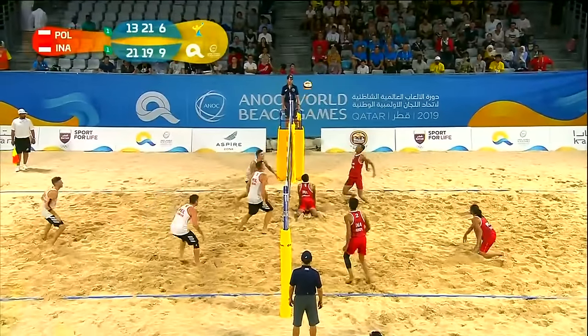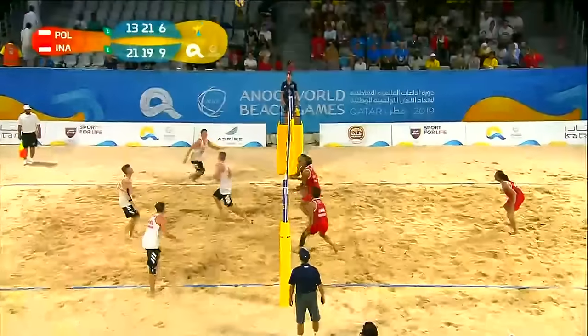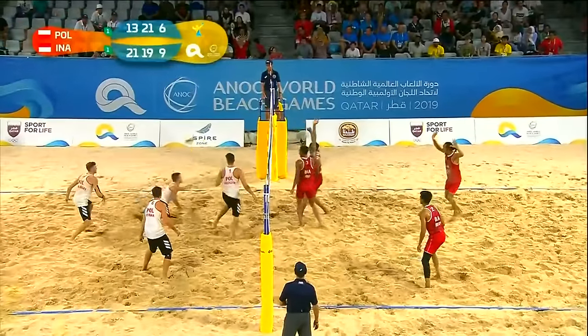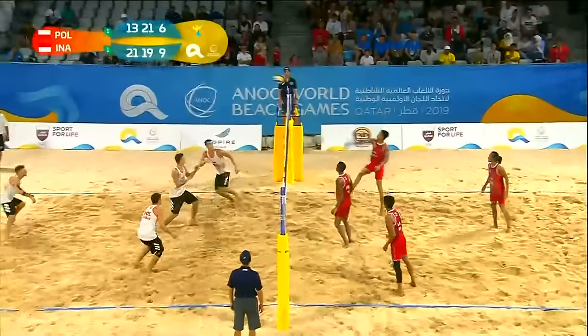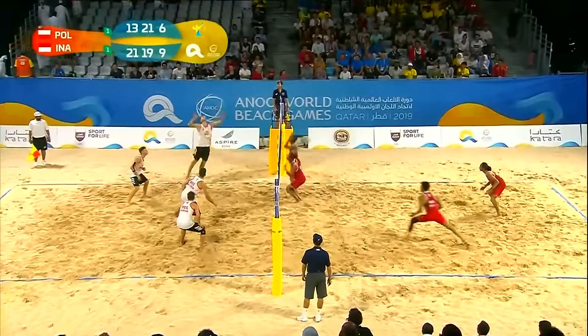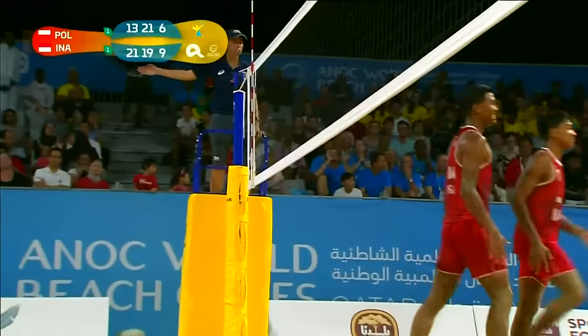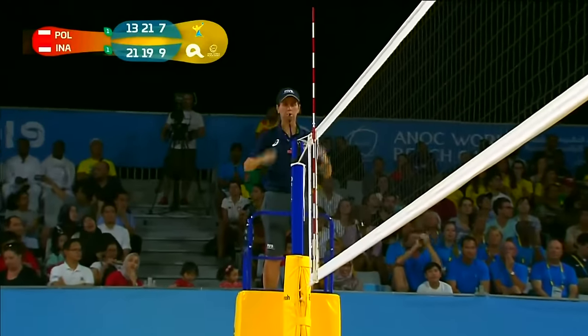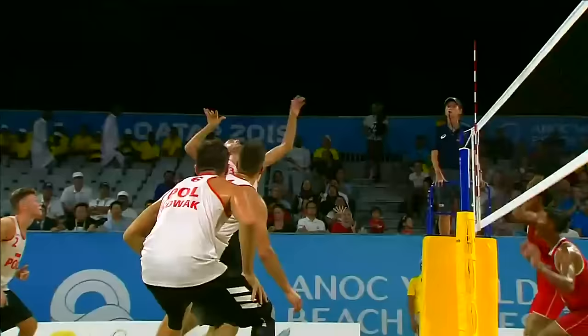Cute as KRUK, POZNANSKI, KRUK with the set, goes back set to MISZCZUK, who comes cross court. Well done by KRUK to keep it alive. Can Indonesia finish? POZNANSKI, MISZCZUK, KRUK now has to come up with an improvisation. It's wide of the mark. And Poland keep their hopes alive by somehow hustling the point.